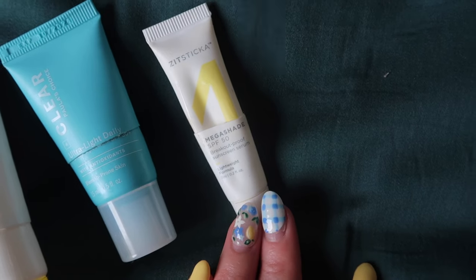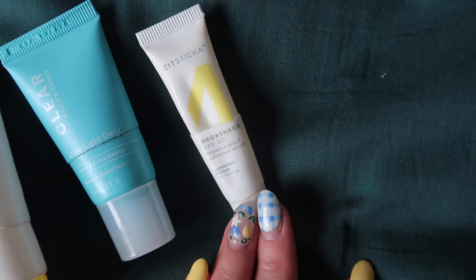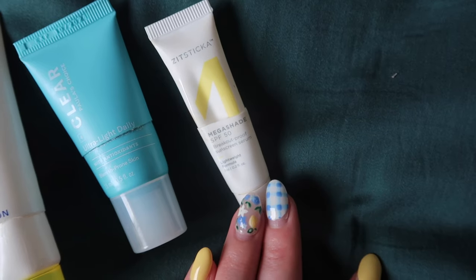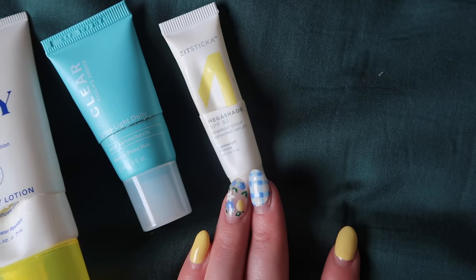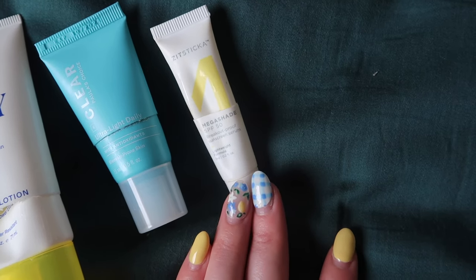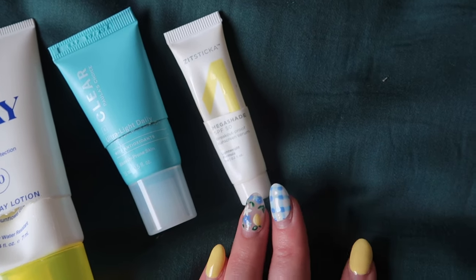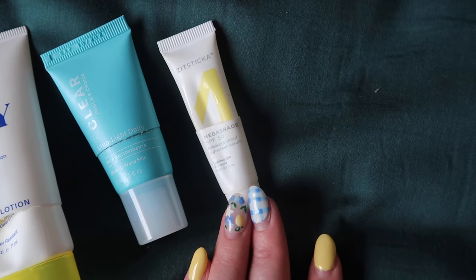This one I really like. I've had samples of this before, I think again from the Cult Beauty SPF box. So this is the Zitstika Mega Shade SPF 50. Again, the texture of this is so light. I really, really love this one. However, the full size of this I think is like a pipette dropper situation, which I'm just not particularly into.